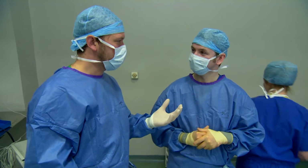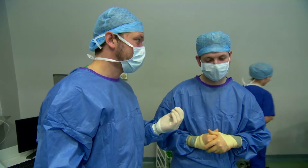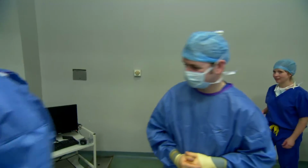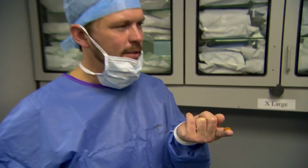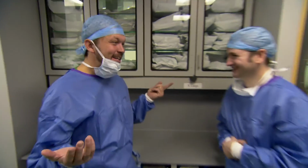Is it possible to get a close look at the honey and maybe have a little taste? Absolutely, no problem. Let's do it. Oh my lord, look at that. There you go. So this is medical grade Manuka honey. Yep. Smells like honey? Oh, it's maybe a little horse. Tastes like honey. Yeah, absolutely.